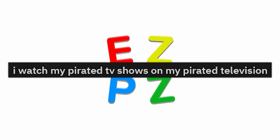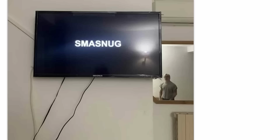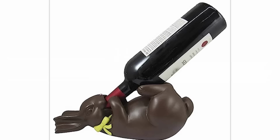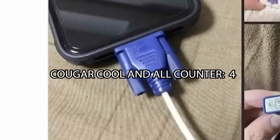Sam's nug. Also, can we just talk about this guy's build in the mirror? Like, no, he might look just like an old man. Look at his shoulders. He is stacked. Chocolate bunny wine holder. That just seems like a bad idea and that it's gonna break. And I'd eat the wine holder. I'm not gonna lie. You know, this is cool and all, but I feel like it's going to break somehow.